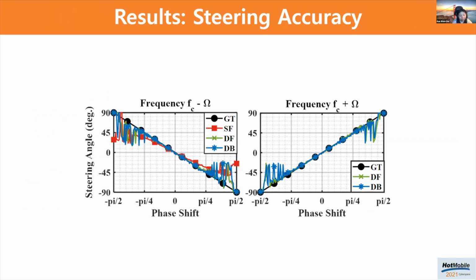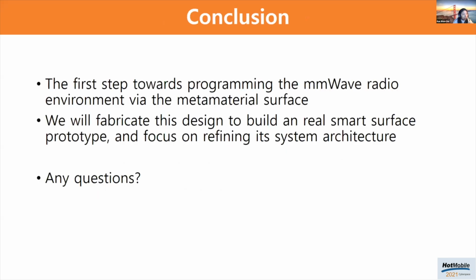There is some noise at the end, below pi/4 and above pi/4, because as the angle gets larger, the beam may not look symmetric. So this was that problem. And finally, the conclusion is that we showed the first step towards programming the millimeter wave radio environment with metamaterial surfaces. In future work, we will soon fabricate this design to build a real smart surface prototype and focus on refining the system architecture. And any questions?